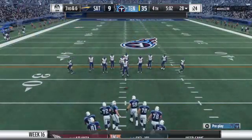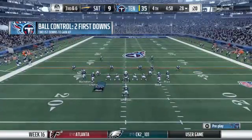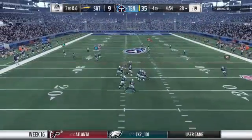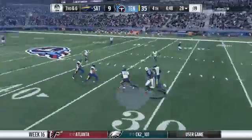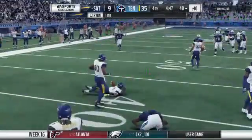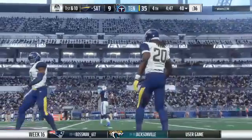The Titans on third down, 2 for 5 to this point. This will be 3rd and 6. He'll look to throw. Flushed out right. Now on the run, he'll throw it back deep into double coverage, and it's intercepted. Picked off at the 33. And to the 40-yard line, that's where the return stops.